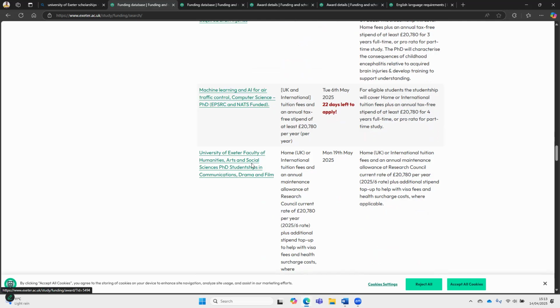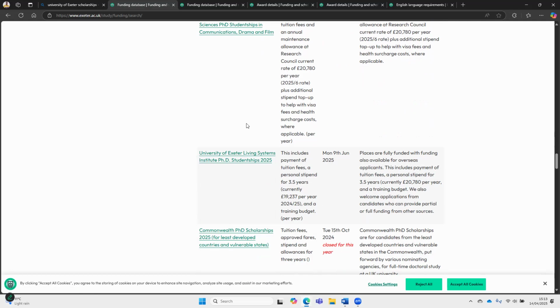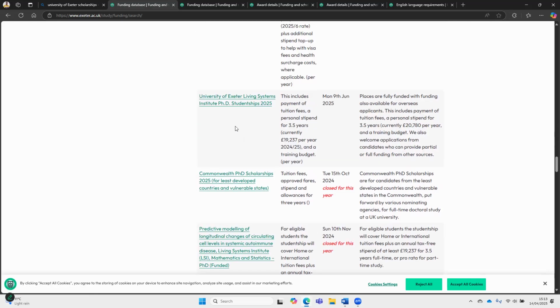I would mention one scholarship that I think is really very interesting. I found that really, really nice. However, of course, if you look down, you see that some scholarships are closed for the year.